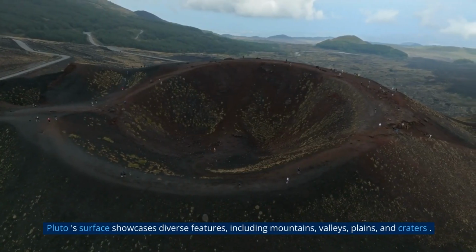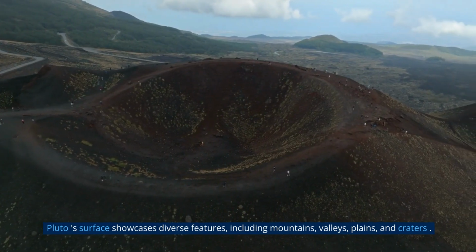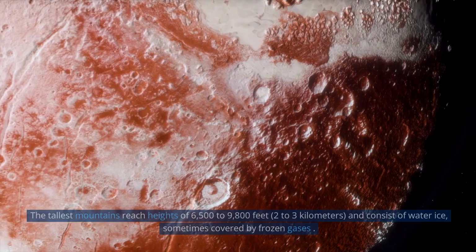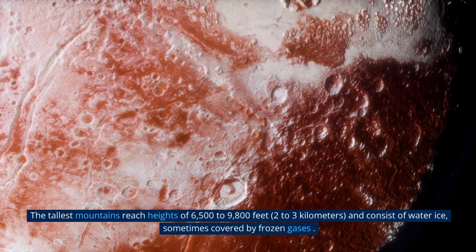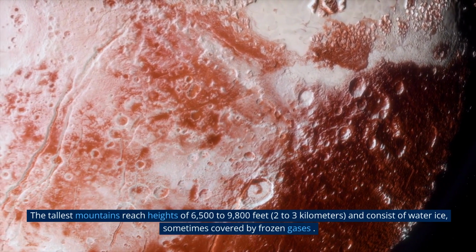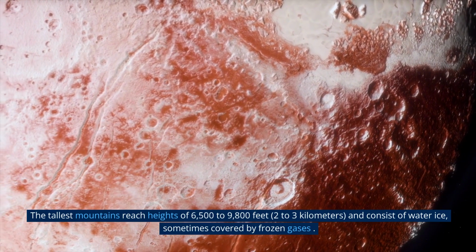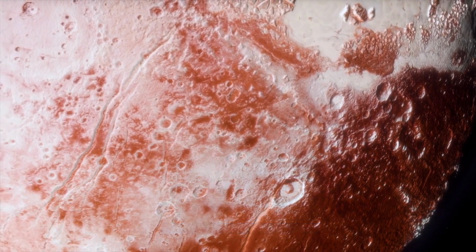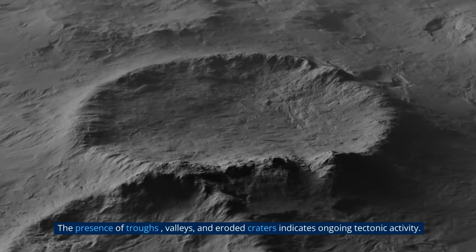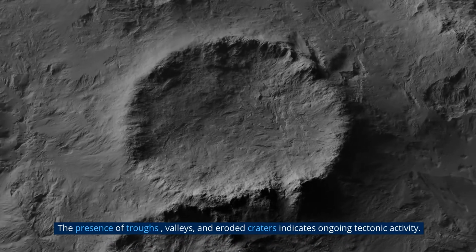Pluto's surface showcases diverse features, including mountains, valleys, plains, and craters. The tallest mountains reach heights of 6,500 to 9,800 feet, that is about 2 to 3 kilometers, and consist of water ice, sometimes covered by frozen gases. The presence of troughs, valleys, and eroded craters indicates ongoing tectonic activity.